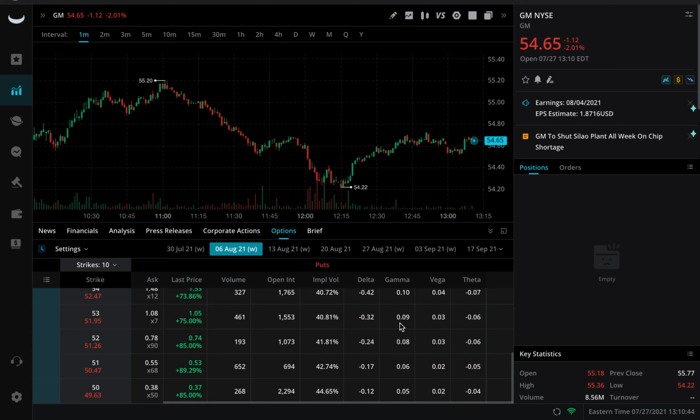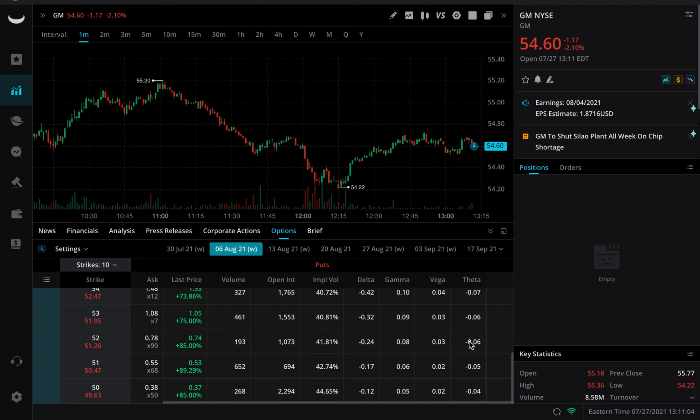And again, this is important because remember, theta is time decay. This is how much the value of this contract will lose just because of time passing every single day. So if I sell this put, in one day this contract will lose $6 in value, which means I would make $6 as the seller of this option.